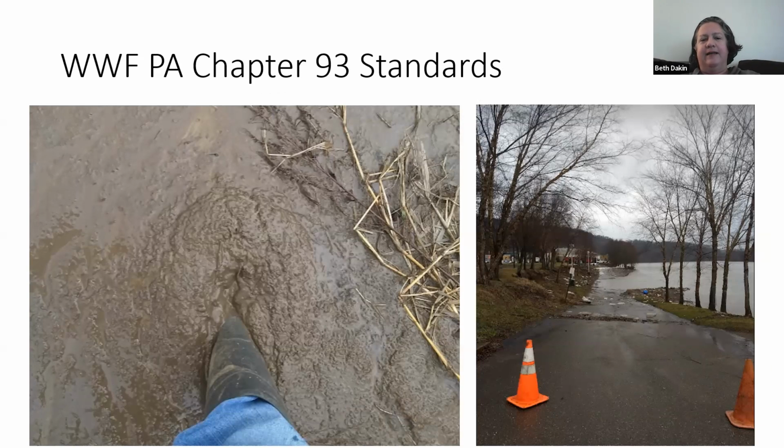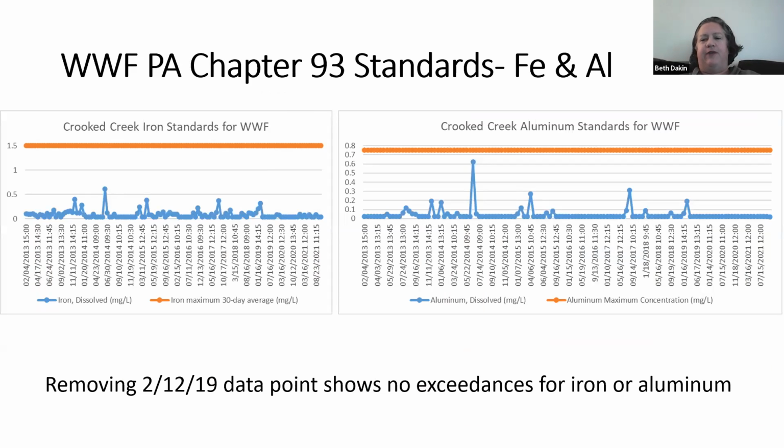Next slide. And this is what you see, if you take away that one point, as far as iron and aluminum for the rest of the time at Crooked Creek. You can see that the vast majority of days, we don't even detect iron or aluminum in our water quality samples. And when we do detect it, it's well below the standards. So that's good news again. Next slide.